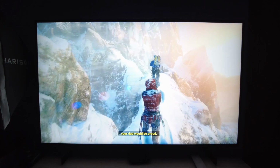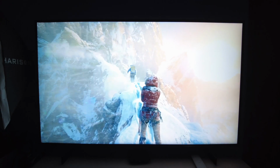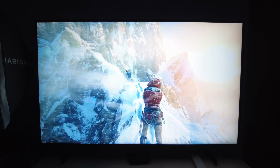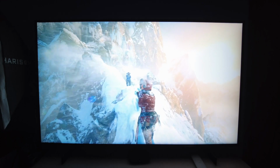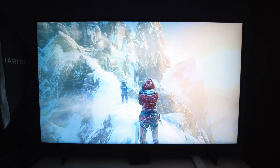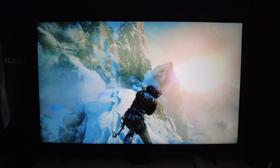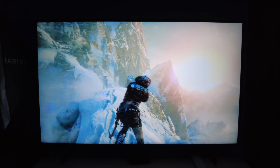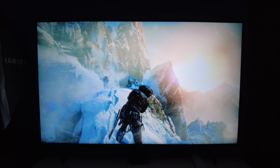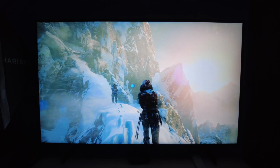Well, it's not that something's wrong with the Xbox Series S. I mean, everything looks sharp. It looks great. But it's just that I prefer the picture quality on your PlayStation 4 Pro. It's so much better. Here. Wow. This is so much better.